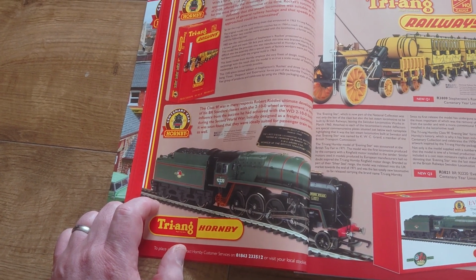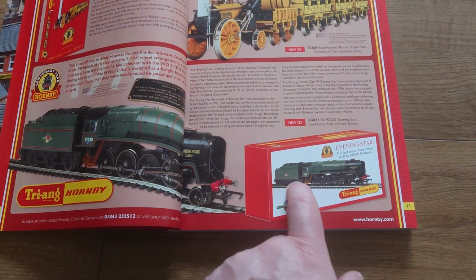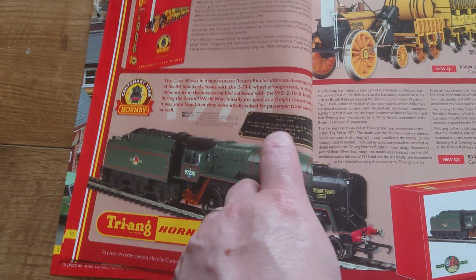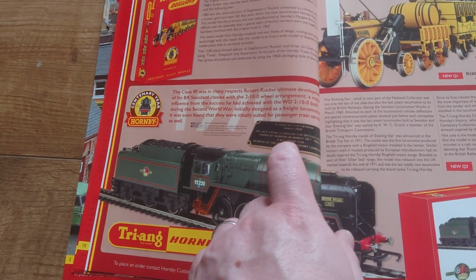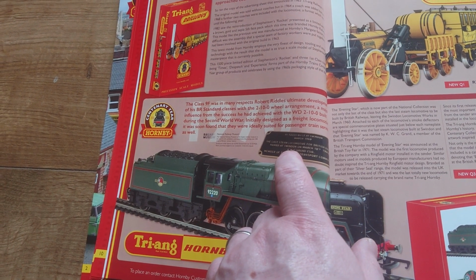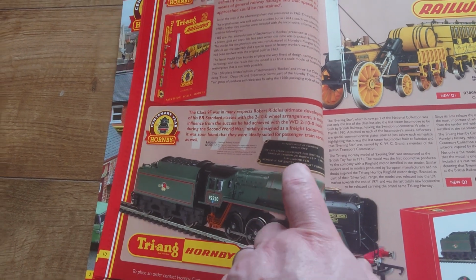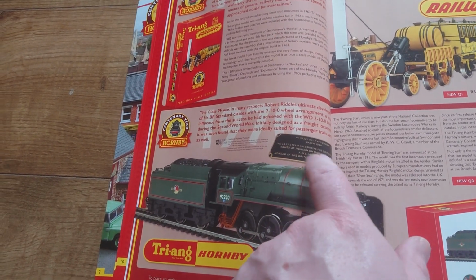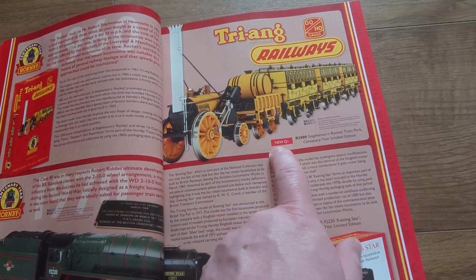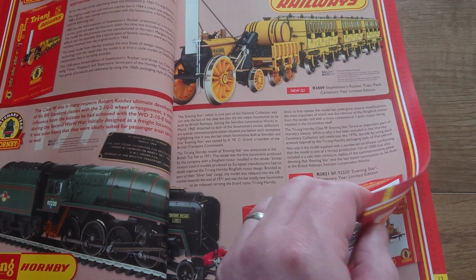Yes, I might get one. It's in a presentation box. I think it comes with a plaque. Yeah, it comes with a plaque. So basically, when they built the last steam locomotive built by British Railways, which is Evening Star, this loco, it's got a plaque, and they've included that. So, first quarter, third quarter. This is interesting.